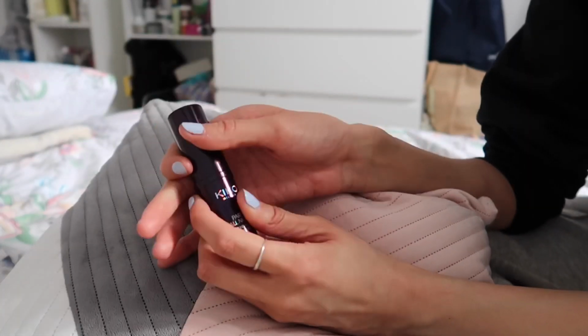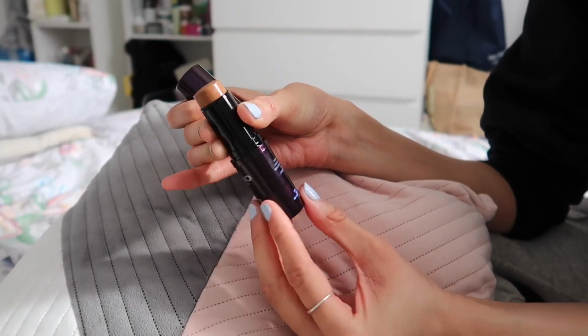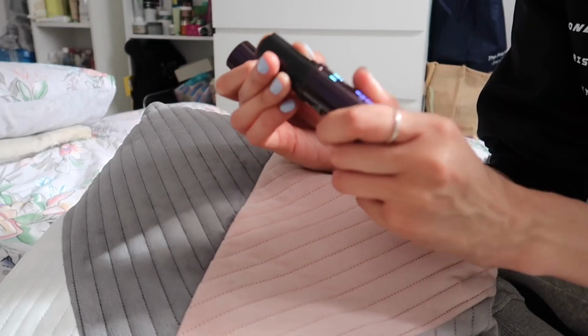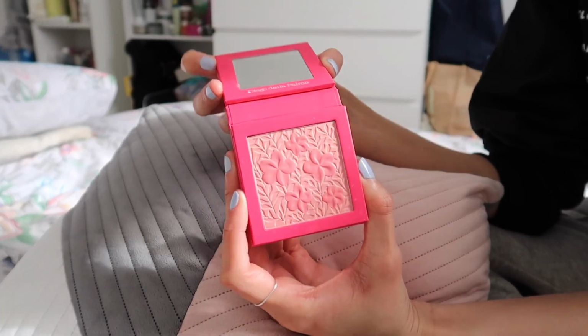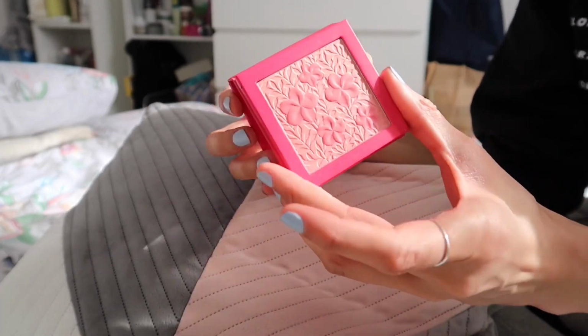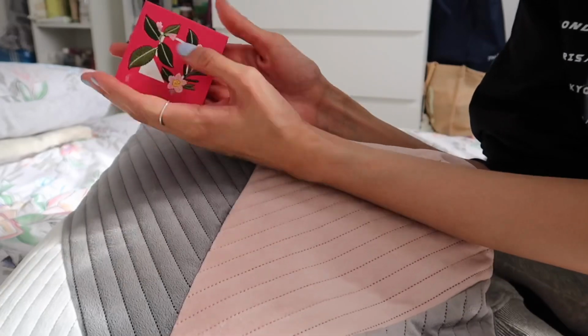Party All Night foundation and a cream stick. I like this. These are preferably better as contour sticks rather than foundation sticks. I love it as a foundation, but it just adds that extra zhuzh when it's a contour stick. So yeah, this Kiko one I'll be keeping. Diego Dalla Palma blush. How beautiful is this? It's such a gorgeous, love the packaging. Packaging is stunning. Definitely got to keep this, even if it's just as a little souvenir.